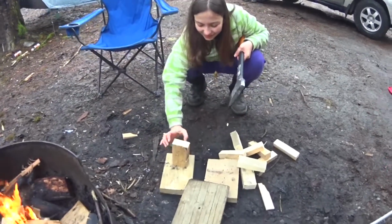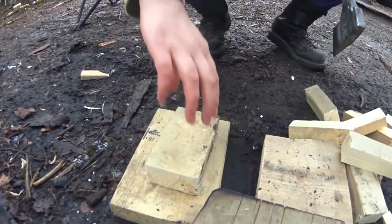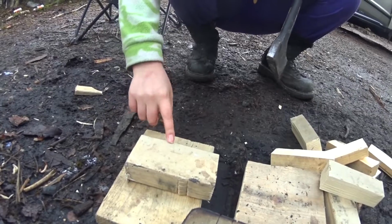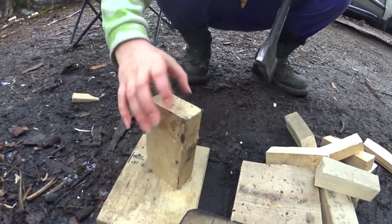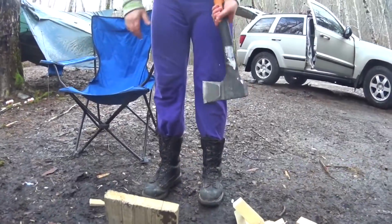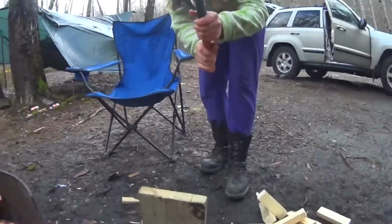So which way do you cut the wood, Allie? Well, if the lines are this way, you cannot cut it this way because you're going to mess up all the configuration. Okay, so which is the best way to cut it? The way the lines are going. You should just follow the lines because it's easier to cut through.